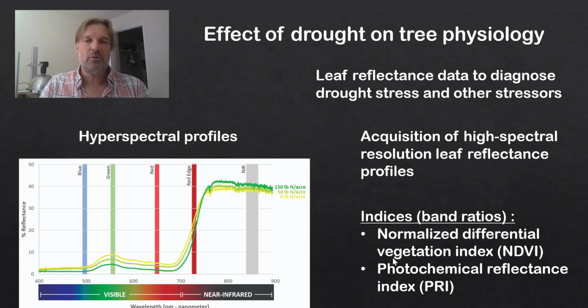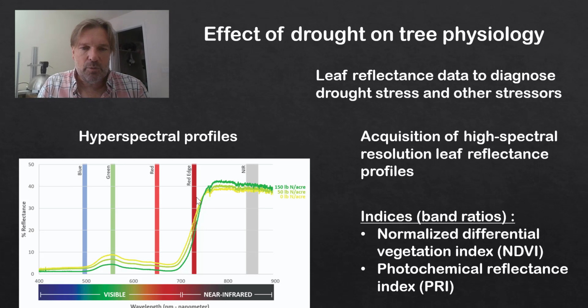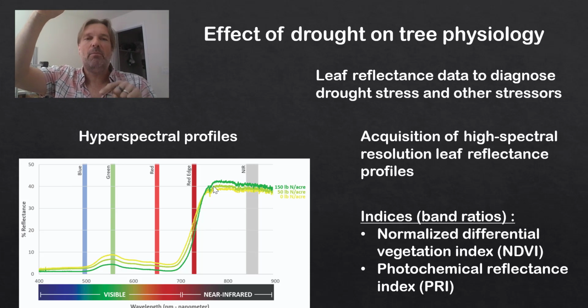And there are some indices. These are basically band ratios that are used to detect these phenomena such as drought. So you probably heard, if you're a little bit into remote sensing and use of drones and optical spectral analysis of leaf, you probably heard of NDVI, which is the normalized differential vegetation index. It is essentially a relationship between the reflectance out here in the near infrared compared to down here in the red, right? So it's basically the height, the magnitude of this red edge, which is this huge increase in reflectance right around 740 nanometers. Okay, so it's the height of that, and that height increases the more healthy a plant is.